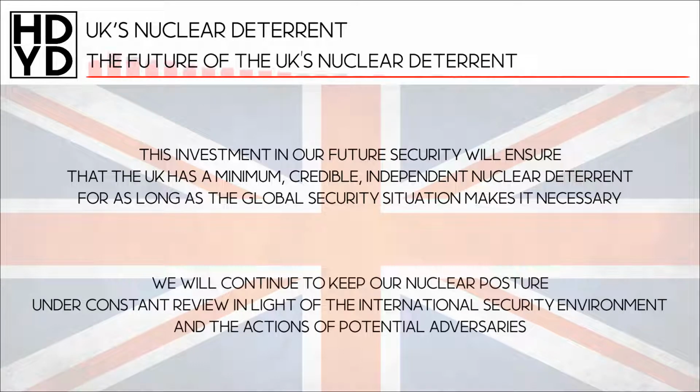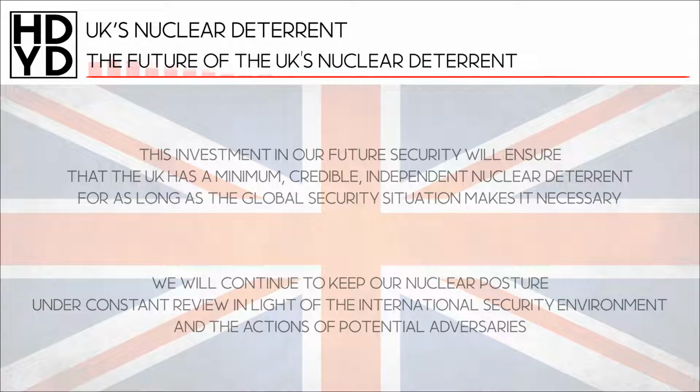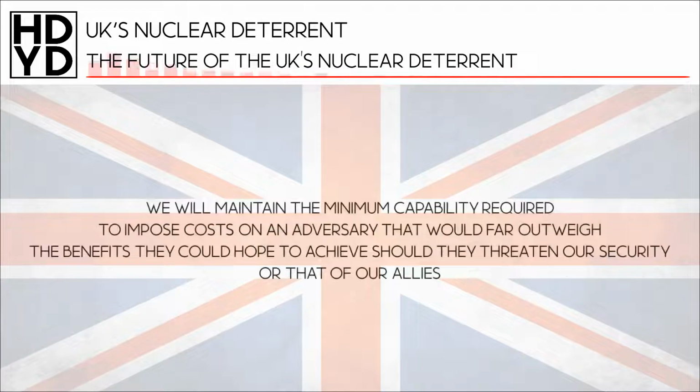We will continue to keep our nuclear posture under constant review in light of the international security environment and the actions of potential adversaries. We will maintain the minimum capability required to impose costs on an adversary that would far outweigh the benefits they could hope to achieve should they threaten our security or that of our allies.